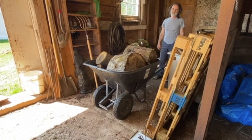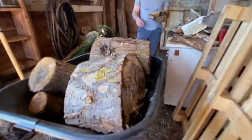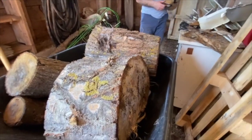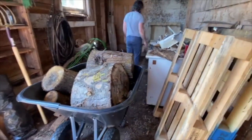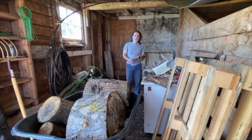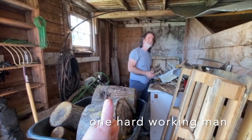Freddie and his wood. Those are some big chunks of wood. Wow. That's the last of it from back there? Yep. Freddie, you've been working hard. A little bit. Good job.